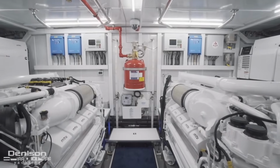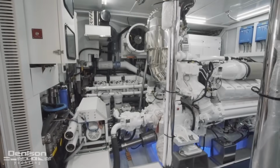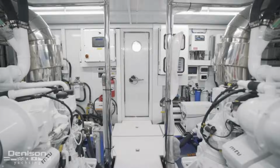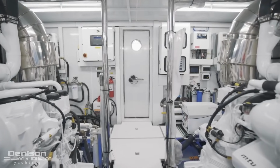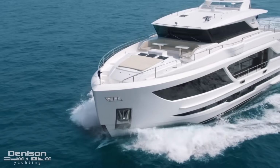In here we also have a clean line of sight to her ABT Track Zero stabilizer fins and her water maker that fills a 400-gallon freshwater tank. Not only do her stabilizers ensure a smooth ride, but she has a top speed of 17 knots and cruises at around 10 knots.